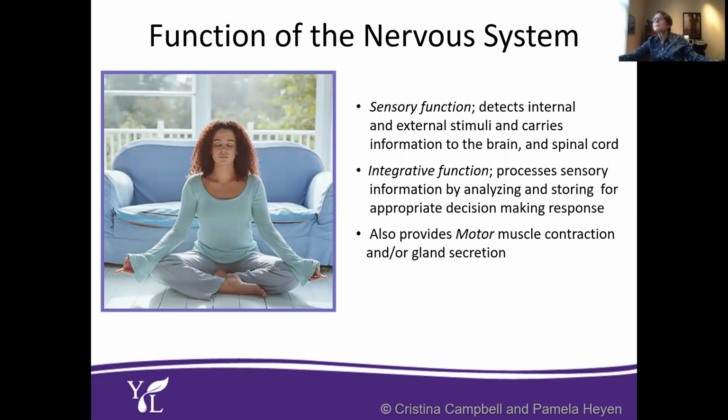Okay, the function of the nervous system, sensory function for sure. This detects internal and external stimuli, and it carries that information to the brain and to the spinal cord. But we also have an integrative function, and this processes sensory information by analyzing and storing for appropriate decision-making responses. So that's the brain work going on, right? And it also provides motor muscular contraction and or glandular secretion.